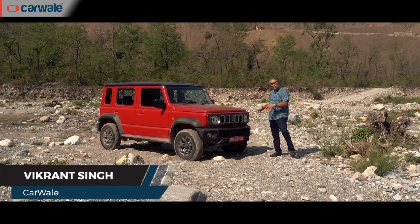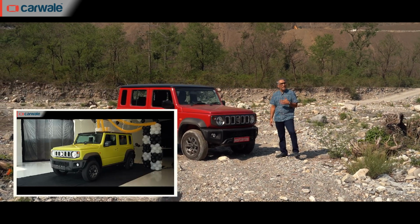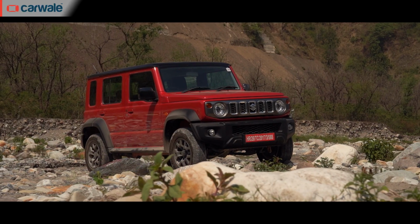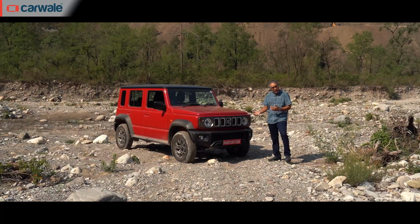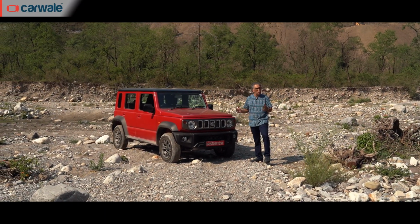Now we've already brought a first look of the car to you. That was in a showroom. It was in the kinetic yellow color, and now we've got the red, and I think it looks especially fetching in red. Now we have this car for the whole day. We have driven it a little on the road, a little off the road, and we will continue to do that in the course of this day.